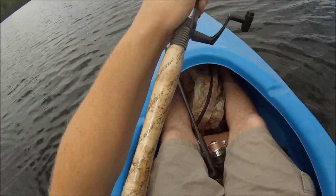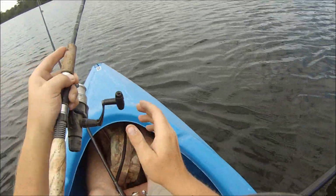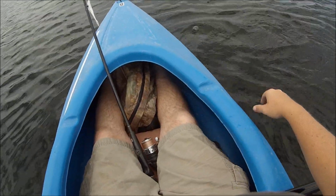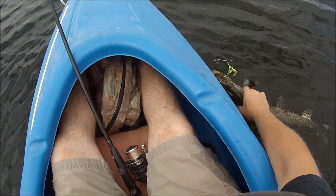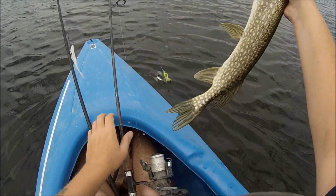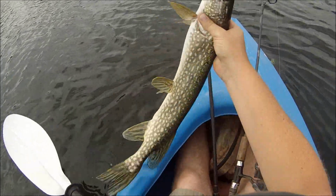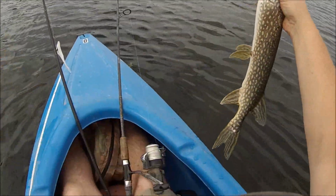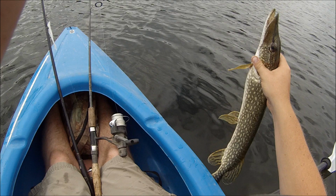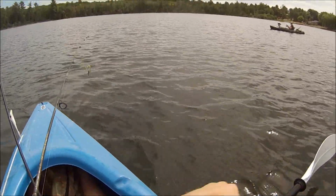Ooh, not sure what this is. Throwing spinner baits out here on this little lake, and this thing slammed it. It's a pike. Oh yeah, real thin one, but nice. That's a nice fish. I don't know how big, but yeah, she's about 23, but real thin. Yep, so that one's gonna go back. Yeah, put it back in the water. Looks like a good one.